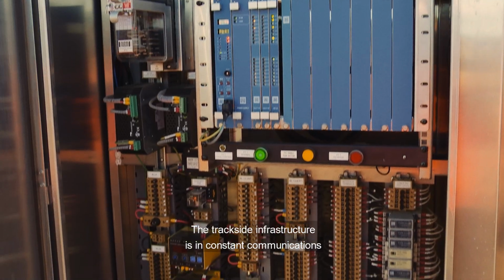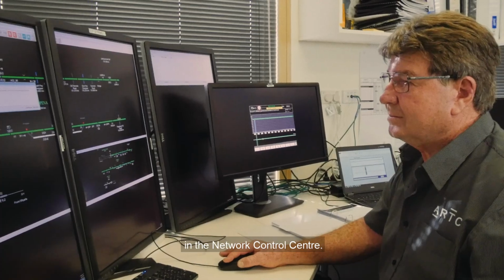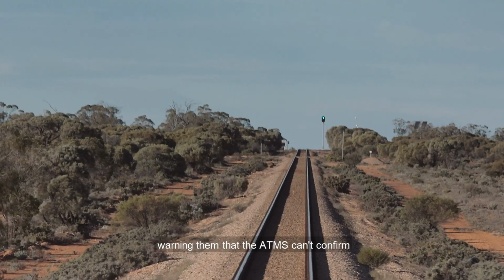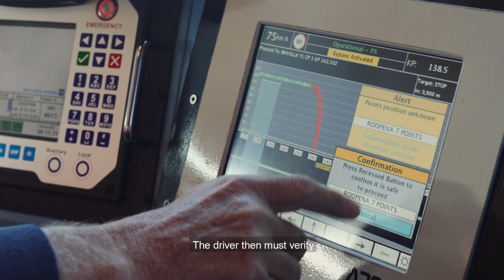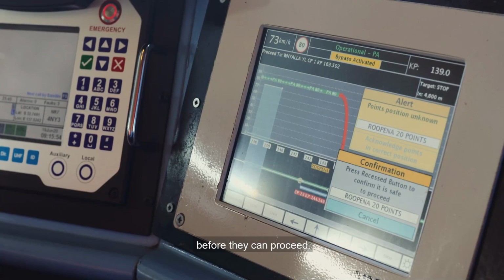The trackside infrastructure is in constant communications with the authority management server in the network control center. If communications fail, an alert will appear on the driver's screen, warning them that the ATMS can't confirm the route in front of it. The driver then must verify that the condition is safe to proceed and provide confirmation to the train-borne system before they can proceed.